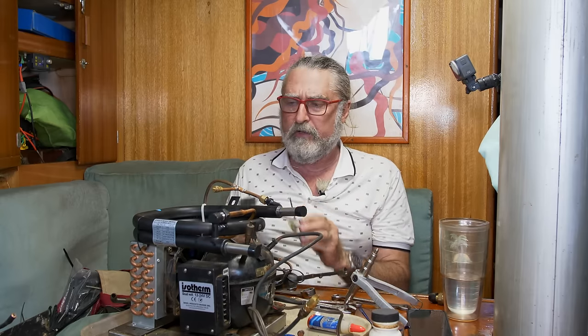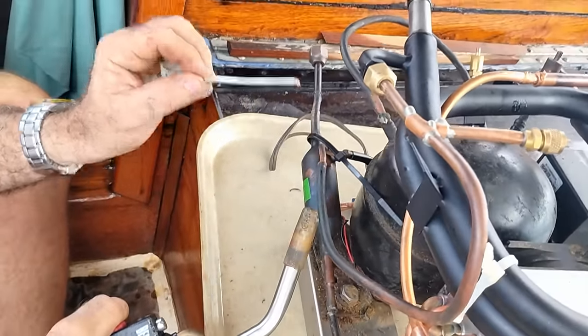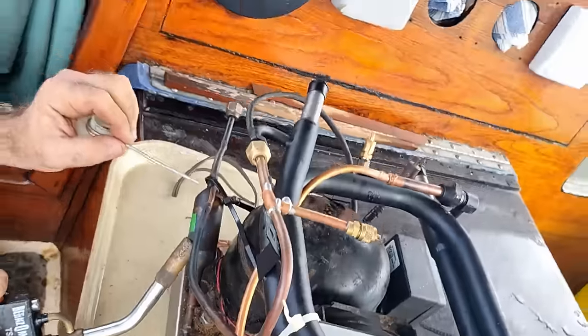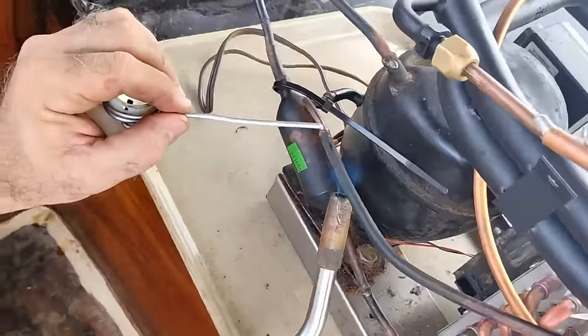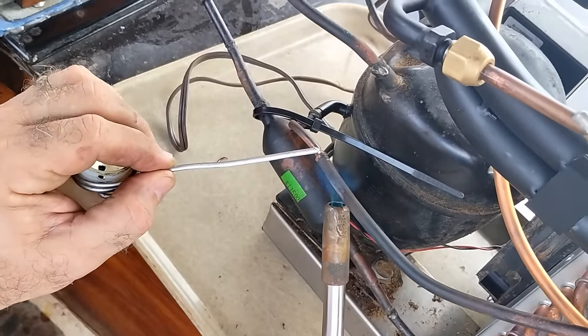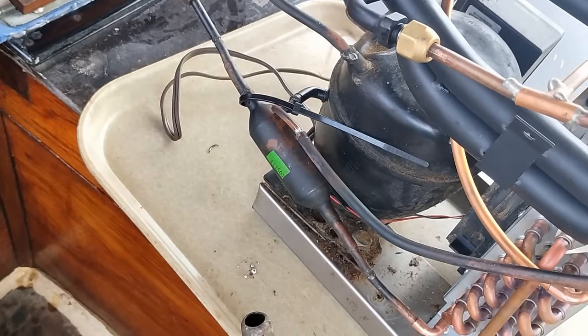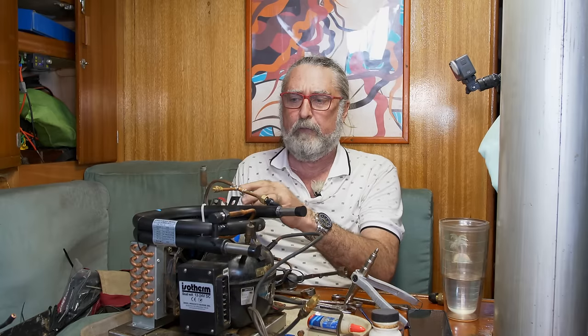Anyway, all you do when you solder is you use your torch and you heat the metal. You're not heating the joint, you're heating the metal until the copper, which conducts heat really well, gets hot enough to melt the solder that you've got here, and it'll suck it into the joint. Now, you just need just enough. If you put too much in and it flows in, it will plug up the tubing, because we're only talking about quarter inch tubing.